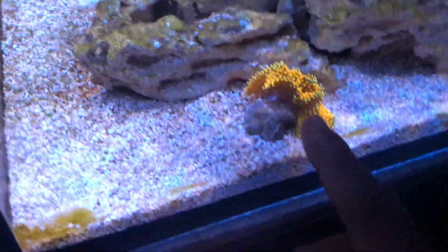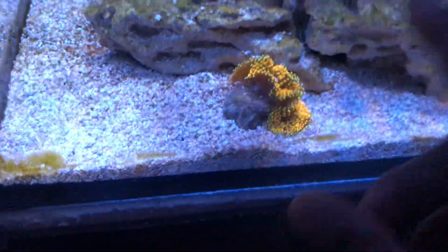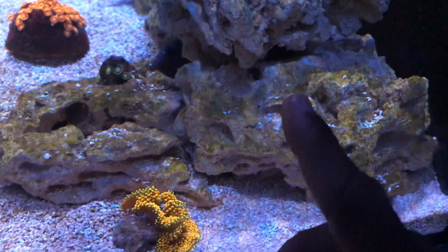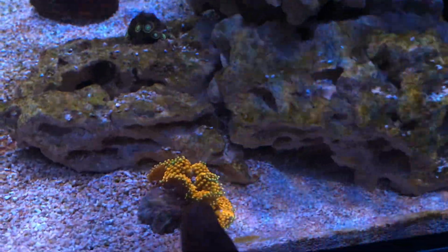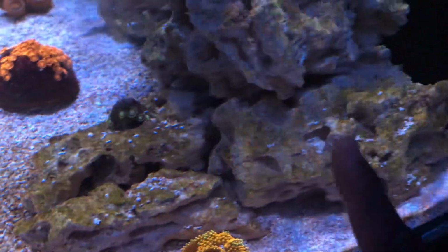I'm not sure. These are actually rather larger than I kind of want in here, so I'm not sure if I'm gonna leave those. They were up here, and the rock is, like I said, nothing's really glued down yet. It fell off. I'm kind of leaving them in place as they are right now, because I'm not 100% sure if I'm gonna put it back in place over there.